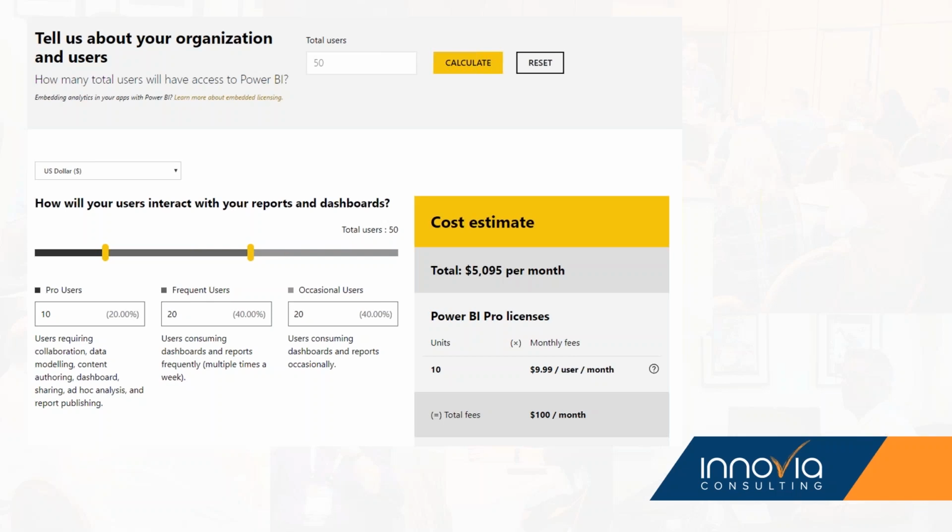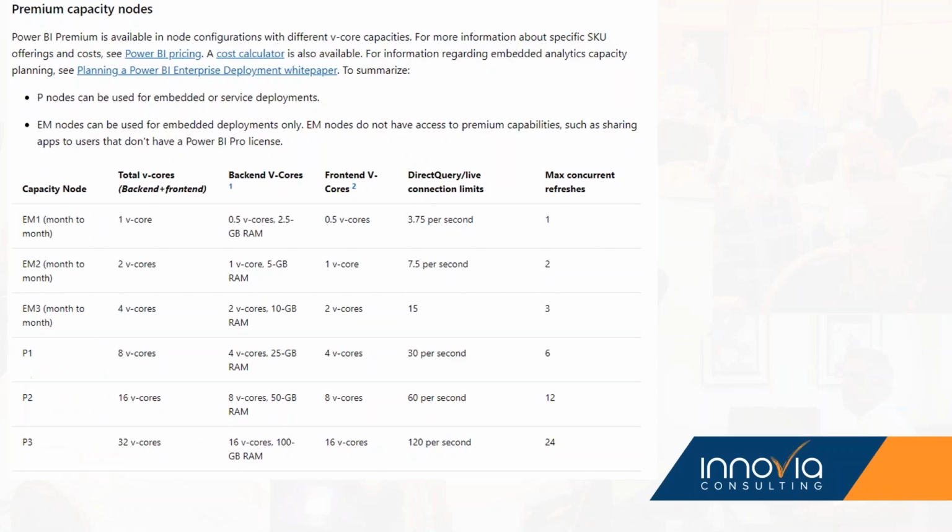But the P1 node, where you've got priority processing and handling of your data because you're pushing a lot of it out, is $4,995 a month. So if you get to the point where you really need to consider Power BI Premium, it's pretty expensive. This is the capacity nodes table with a bunch of infrastructure techie metrics in terms of what you get, but the P1 here in the middle is the one they recommend for just about every scenario.